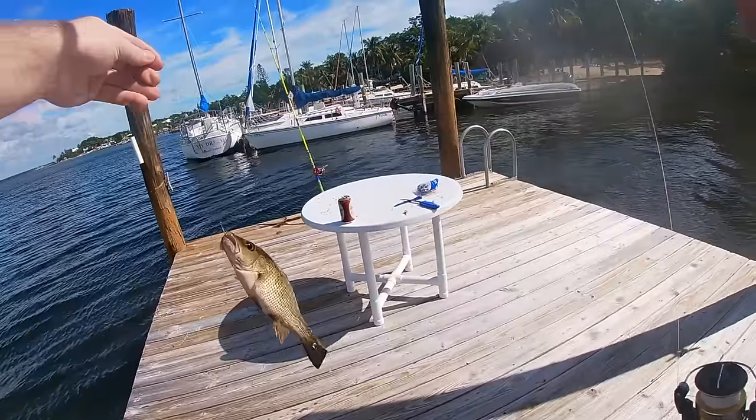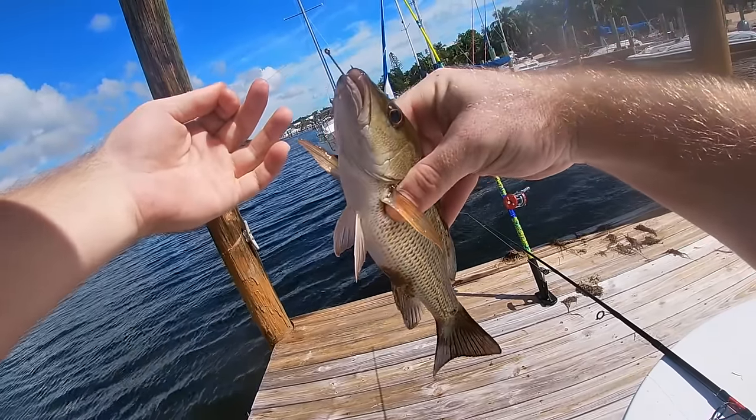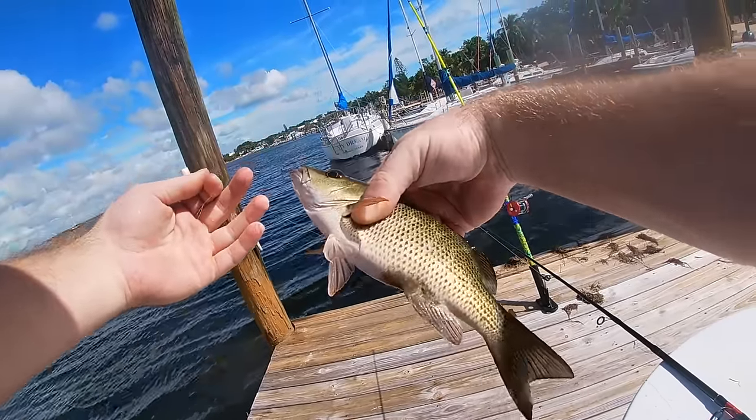Oh, this is a mangrove snapper. They gotta be 10 inches I believe to keep, so it's gonna be short by about an inch and a half I would assume.